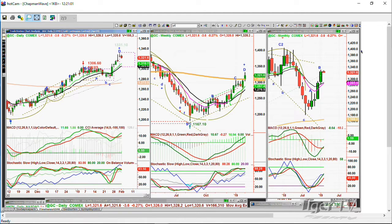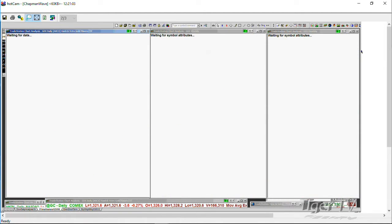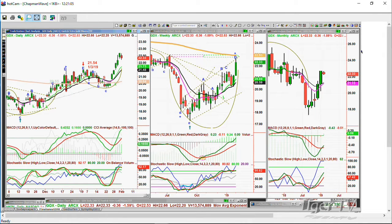So if you're looking at the GDX, it has the same type of pattern. I haven't labeled this yet. If I had my druthers, I would put in F/A. F is pretty negative. A is extremely positive. Oops, no, that's a B. I'm sorry, F/B.